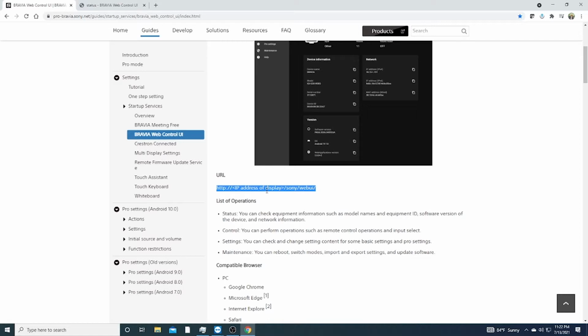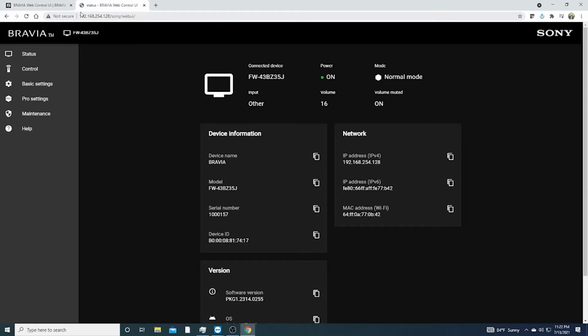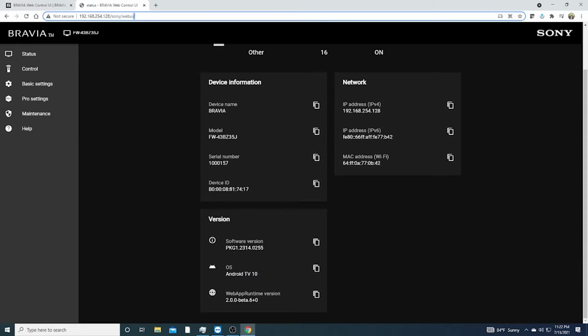I already have the display running so that we can go through the settings together based on common requests that most integrators and end users need. On this new tab, you'll see that I selected the IP address /Sony/Web UI just like we saw on the previous page. It'll take you directly to the status page where it'll give you device information like your model number, serial number, software version, and device ID.